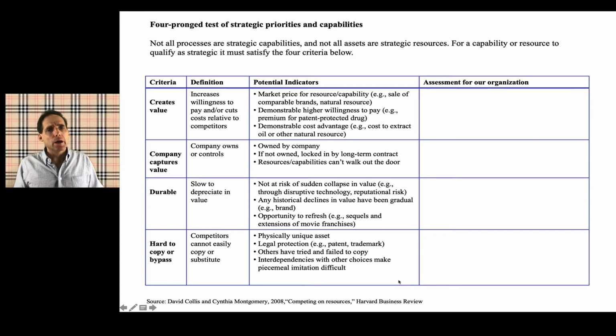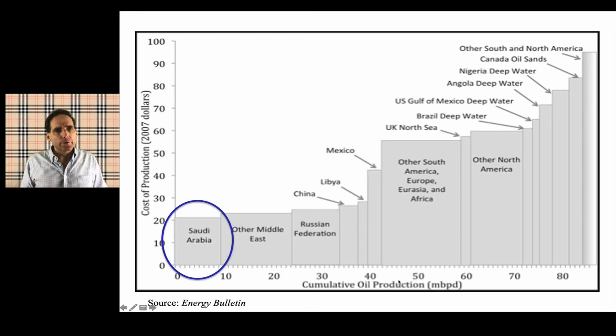Okay, let's take this four-pronged test for a quick test drive. So what we're looking at here on the vertical axis is the cost of production of a barrel of oil for various sources of oil, and the horizontal axis is cumulative oil production. And what we're focusing on is Saudi Arabia and the reserves that they have. And what we see is that Saudi Arabia in 2007 could produce a barrel of oil for just over $20, and compare that with, say, North American producers or Canadian oil sands where it costs almost $100 to produce a barrel of oil.